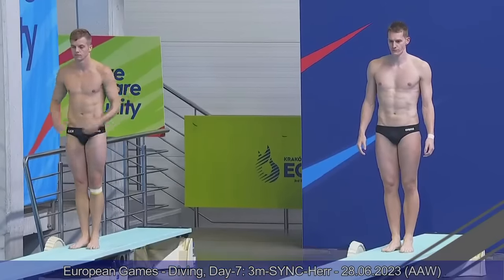Look, it looks like there's only one person getting in the water right now. They're exactly at the same time. Very well executed, especially the synchronization. 46.80 for them. They're in sixth, but they're all very close. All very close, these teams. It's just the first dive and it's a low degree of difficulty. So let's see how the British divers do on their back dive pike.